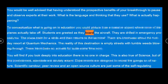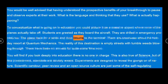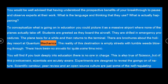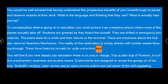Students are greeted as they board the aircraft. They are drilled in emergency procedures. The plane taxis for a while and then returns to the terminal. There are brochures about the holiday resort at quantum mechanics. The reality of this destination is empty streets with tumbleweeds blowing through. There have been no arrivals for quite some time now.